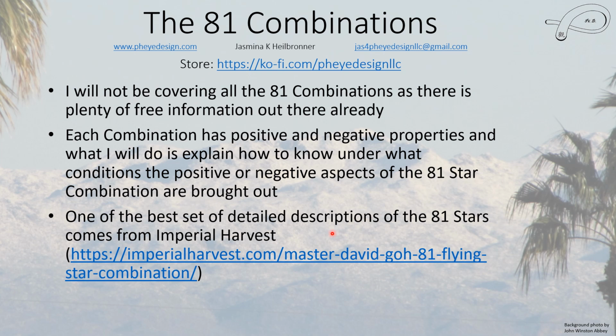Now, one of the best detailed descriptions of the 81 star combinations comes, I think, from Imperial Harvest. They do a really thorough job, and it's worth a look. But this isn't the only one. You can just Google 81 star combinations and you'll find this. You don't even have to say Feng Shui.